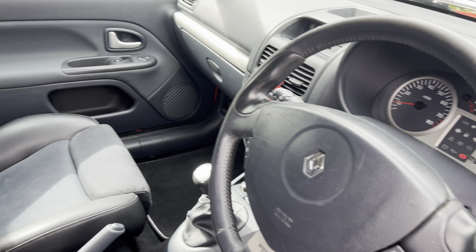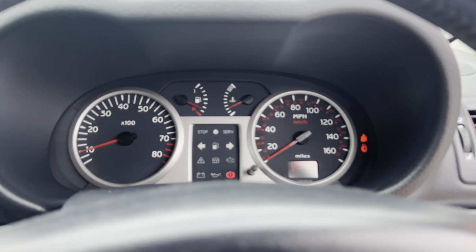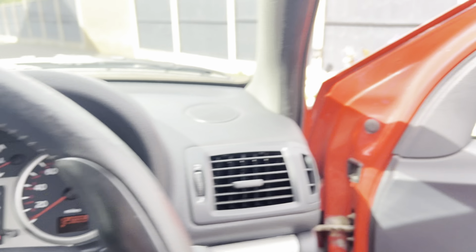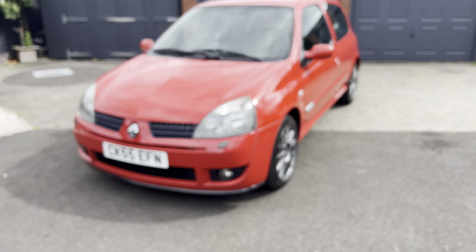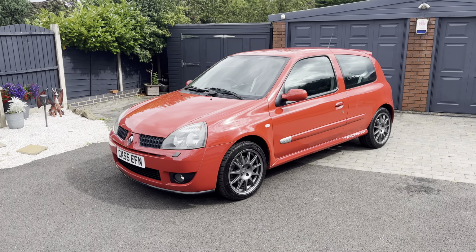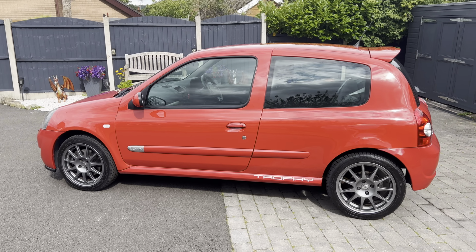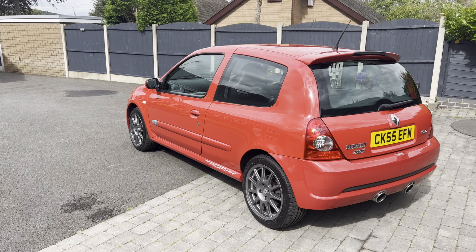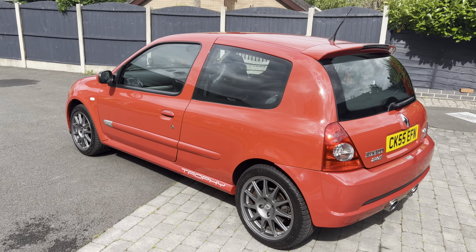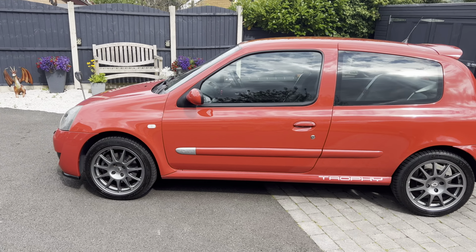Interior is in reasonably good shape. The car is on 125,000 miles. Yeah, the coatings brought the red back to the car. Such a great looking car.